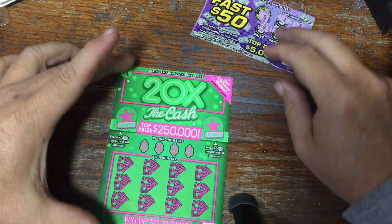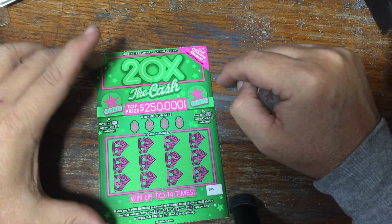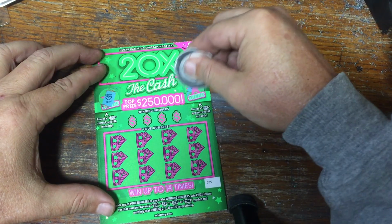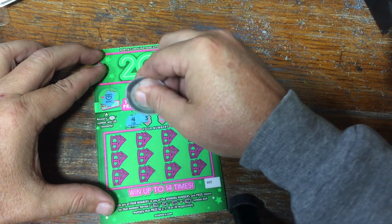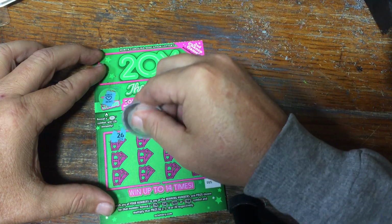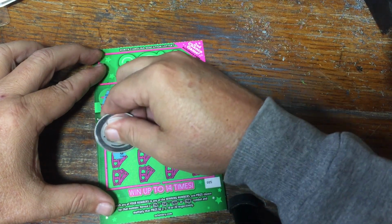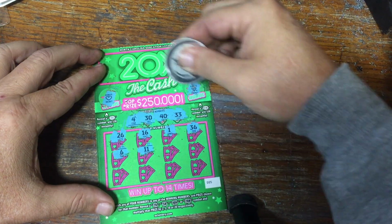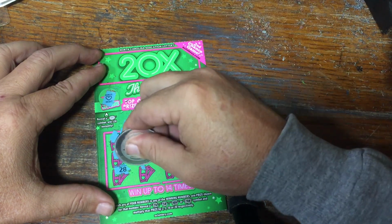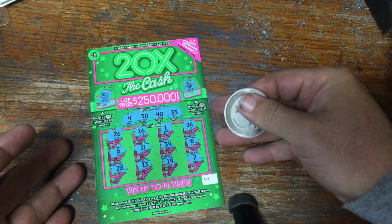Alrighty, next up is the $5, 20 times the cash. Looking for a 20 burst, 50 burst, matching numbers, or a 2, 5, 10, or 20X multiplier. No bonus. 4, 30, 40, or a 33. No 26, no 16. No number 1, no 36, no 6, no 11, no 39, no 8, no 28, no 13, no 19, and the clutch corner has a 7. Nothing on that one.